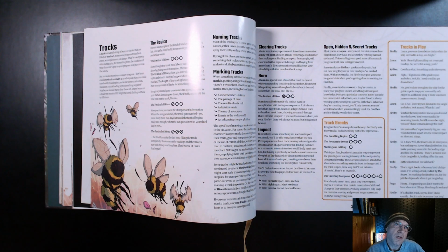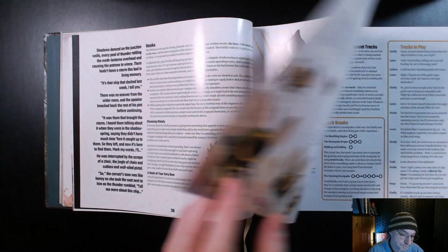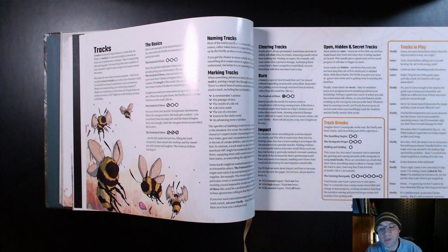This system allows those twists to not just be dictated by the Firefly, the GM, but be dictated by whoever is playing the game. Another dynamic here is tracks. That plays a really important part in the game. It's similar to a clocks mechanic.